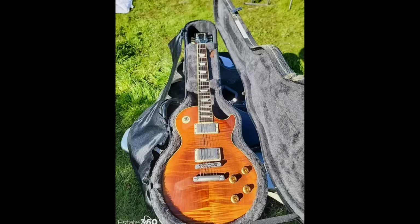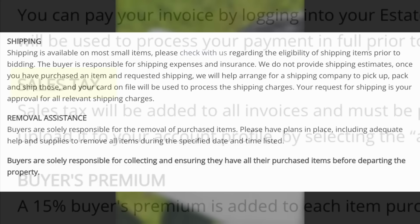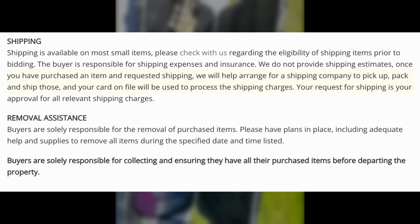Now, while viewing all these, keep in mind there's a 15% buyer's premium on top of what you bid, plus local sales tax, which this appears to be in California, so that's another 10%, and it seems they want you to pick it up. But they say shipping might be an option, but it seems like UPS is going to come pick it up, then pack it, so budget an additional $300 to $400 for that process. So without any further ado, let's check them out.